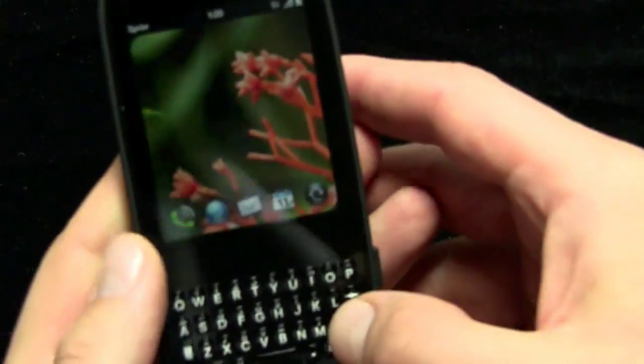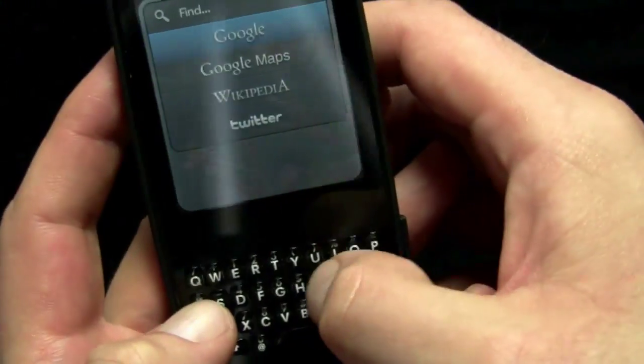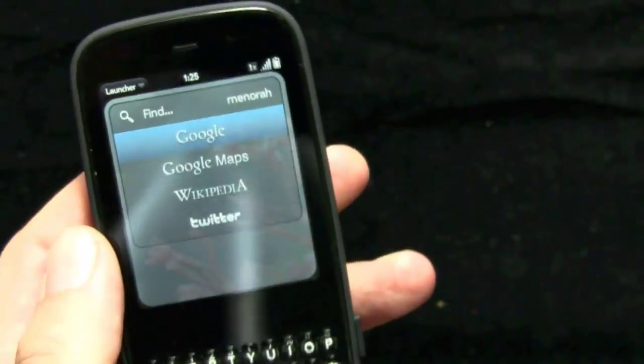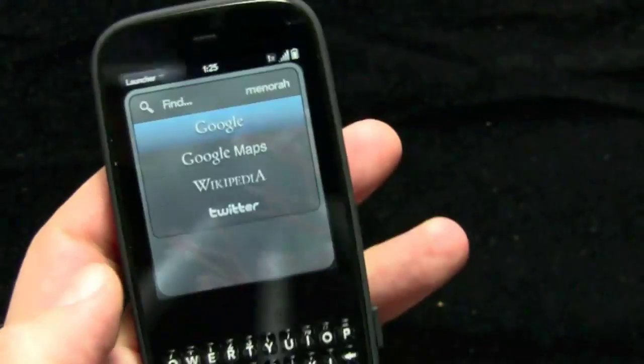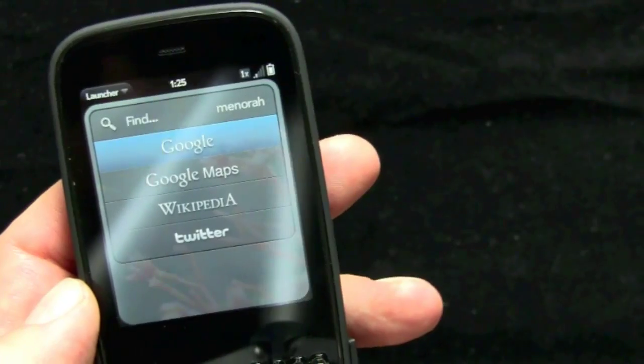All right, so you can also get to the web just by entering text from the home screen using WebOS's built-in universal search. So I'll type in menorah since I'm filming this on the day of the first night of Hanukkah.